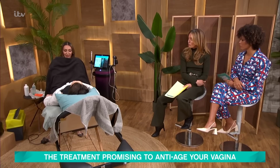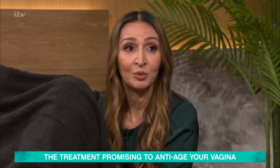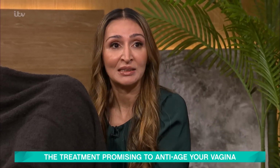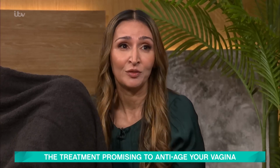The internal one helps with the quality of the vaginal tissue, as we were saying, that degrades with age and with menopause and also with childbirth. So this stimulates collagen and elastin into the tissue. By introducing the needles, you stimulate collagen and elastin, you improve the quality of the tissue, and you can treat a whole range of conditions.